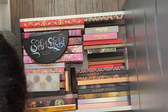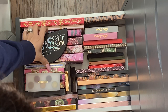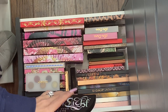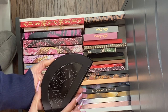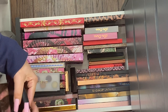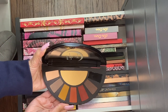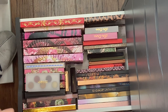I think I will go ahead and do, let me see. Can I play with this guy? It's been a while. This is the Full Moon palette from, what is it? Black Moon Cosmetics. Oh gosh. Here it is. Yeah, let's go ahead and do this one. It's been a while and I really, really like it. Okay, so that's it for eyeshadow palettes.